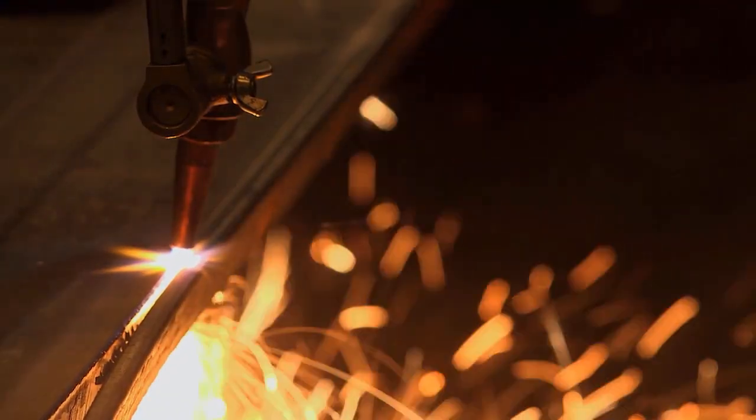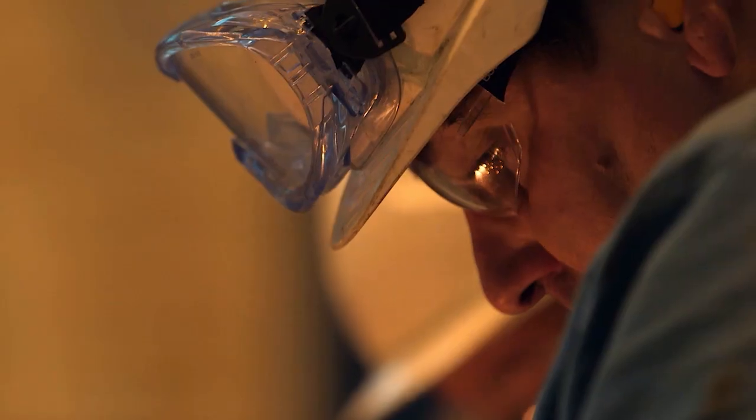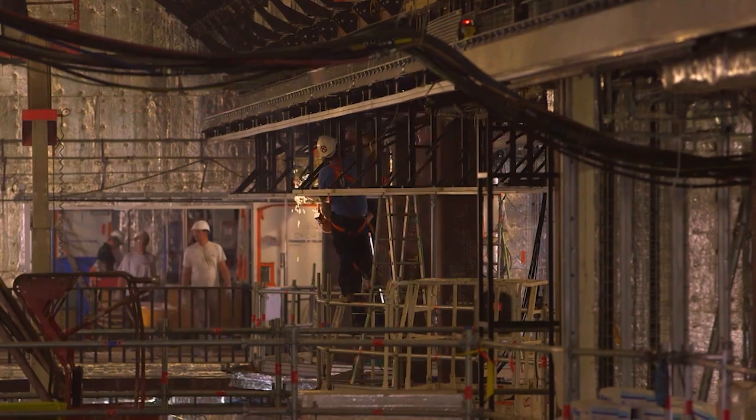A fire can break out at any time during the construction phase, but a fire that starts while the ship is at sea can quickly become a catastrophe.